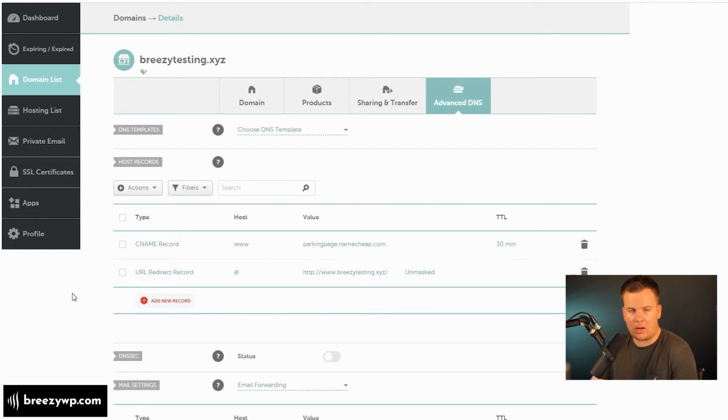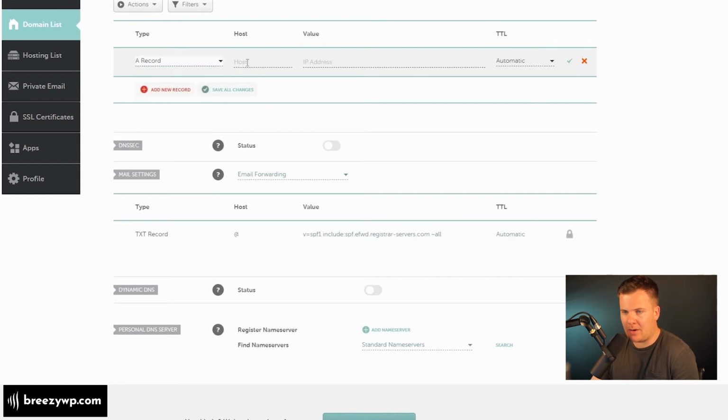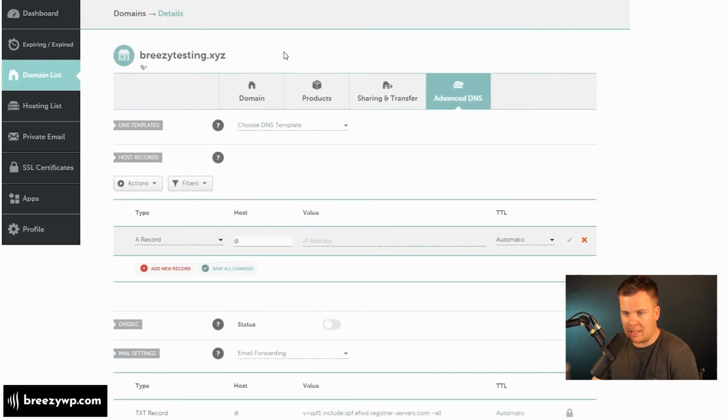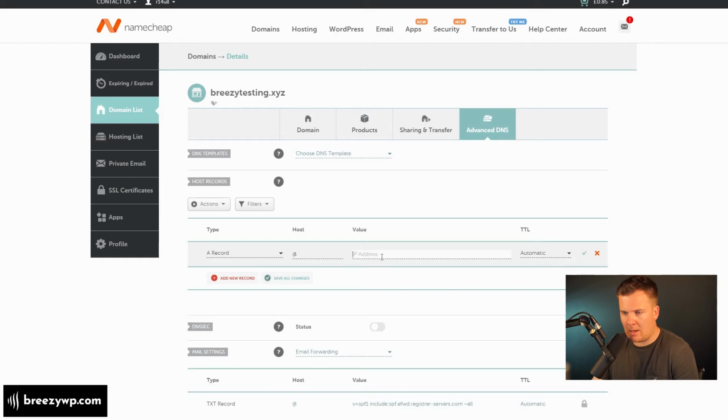and here we can add in our A record for our domain name. There's these two current records here which I don't actually need. So if I go delete and delete, this might be different on your registrar, but for me all I need is an A record, and I'm going to put in an @ symbol, and that means that basically it's this domain name. So an @ symbol goes in there, and next we're going to go back to Breezy WP, get our server IP address. We can copy it using the wee copy button here, and paste that in here, and then click the wee tick on the right hand corner. And that's it for there.